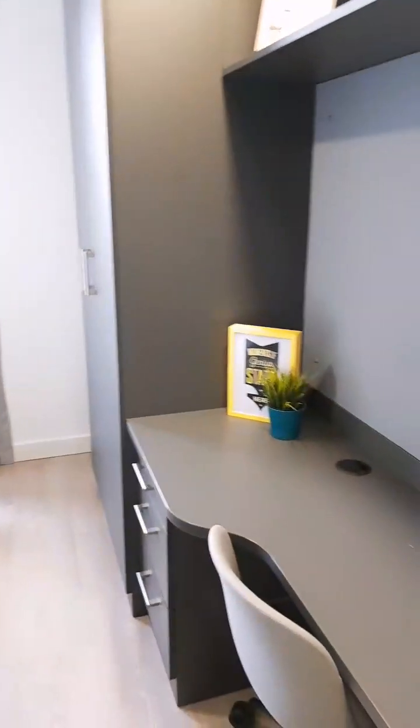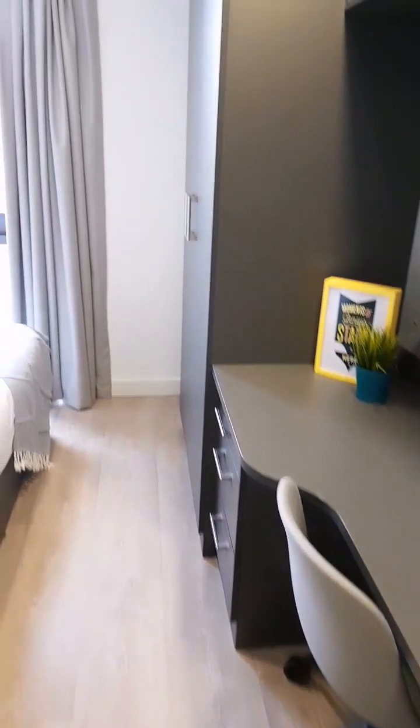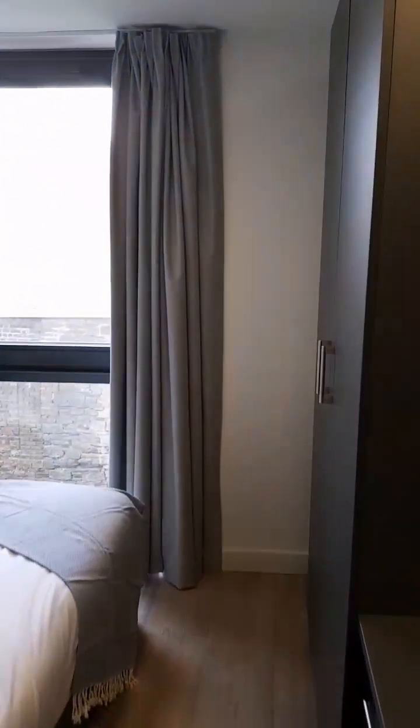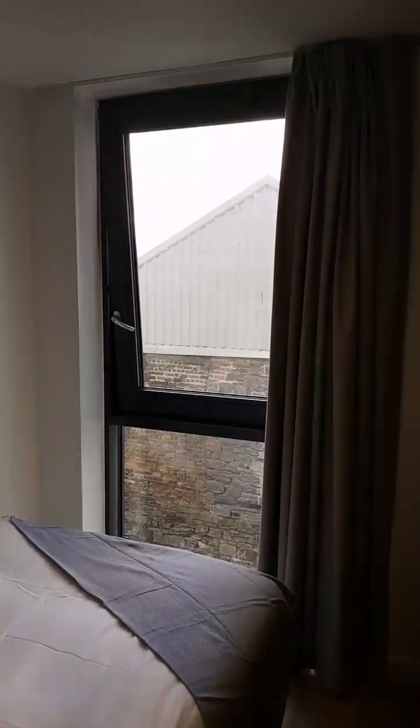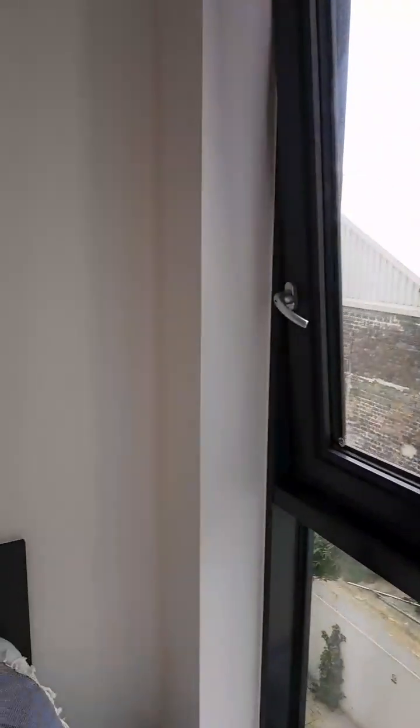As you can see, it's a lovely, bright, airy room. We have floor-to-ceiling windows, so you have lots of light. We also have blackout curtains, so if you don't want the light, you can block that out. Lots of storage, and a lovely big bed.